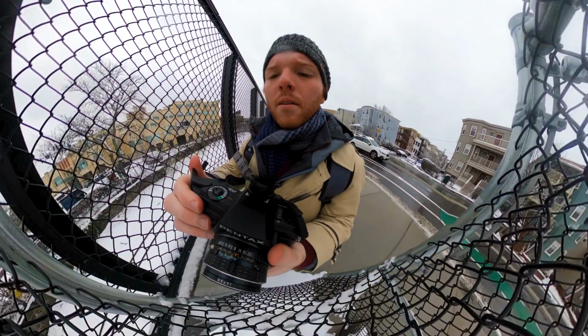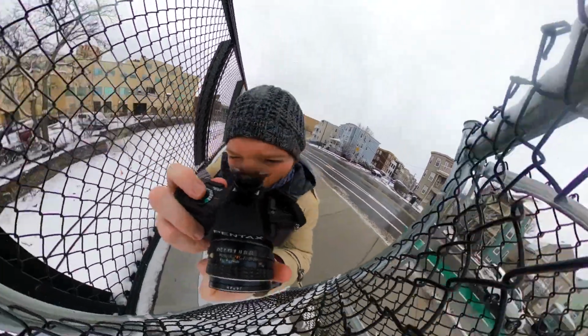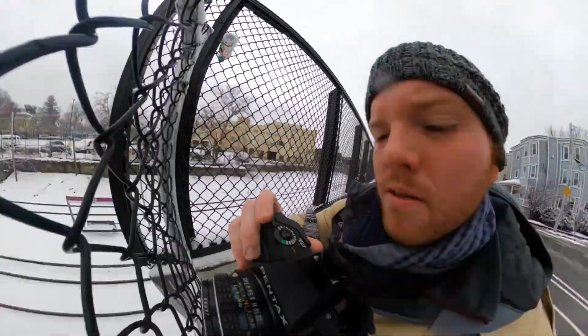It was at this moment that I realized I was out of film. And that concludes that roll of Fuji Superia 400.